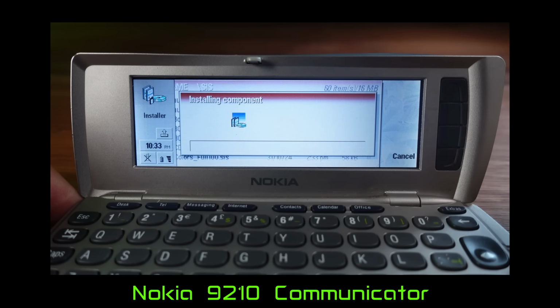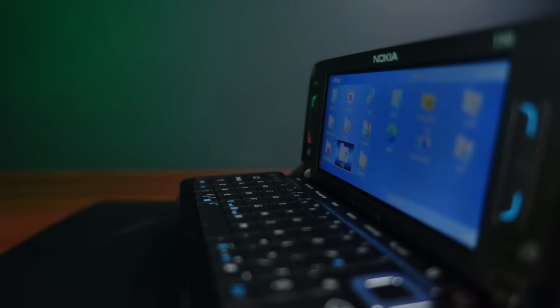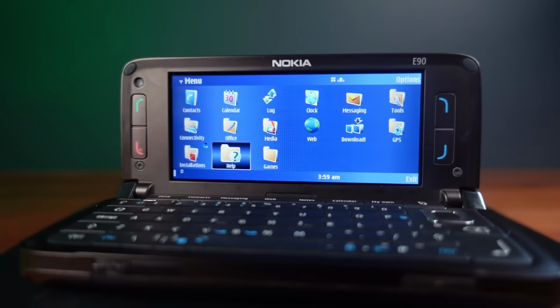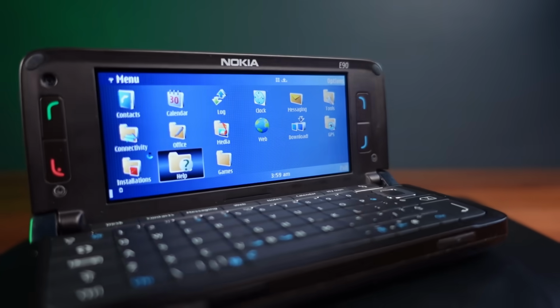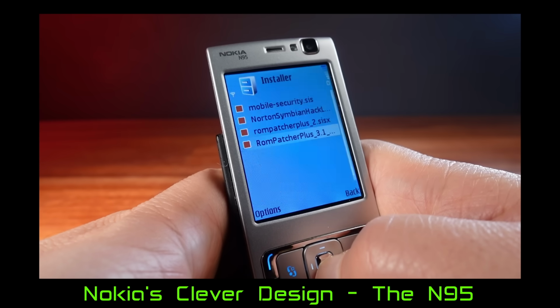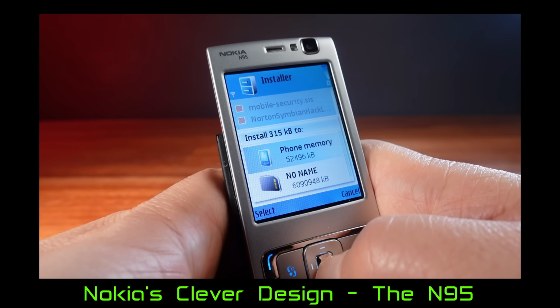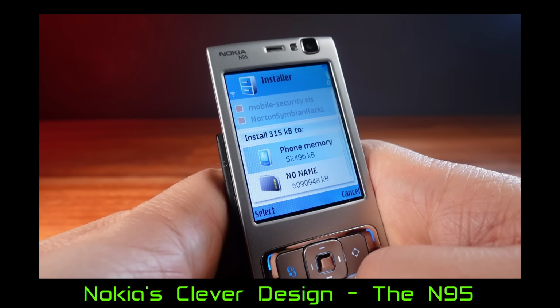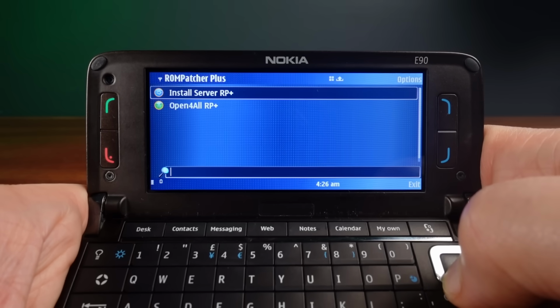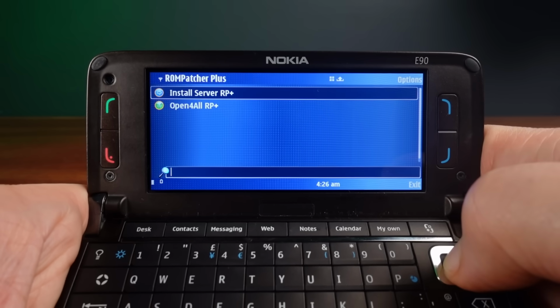So I've decided to try out some software on here and see how well apps work with the larger internal screen. Being S60 version 3, this requires doing a similar Symbian certificate bypass as I did in the Nokia N95 video. This is essentially a sort of jailbreak that bypasses certificate signing and allows installing apps that have been blocked with time. With that done, I can now start installing some games.